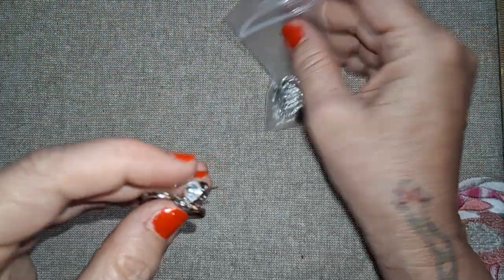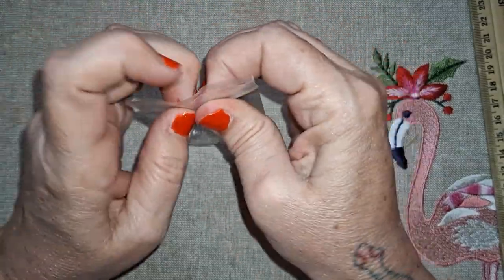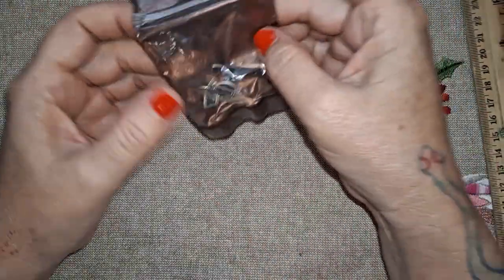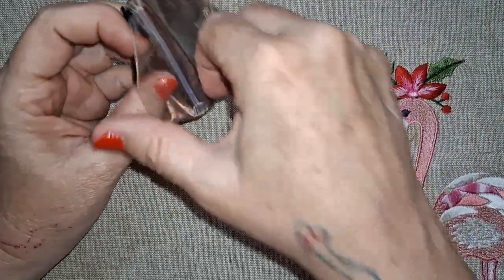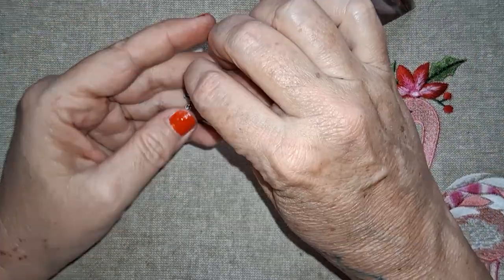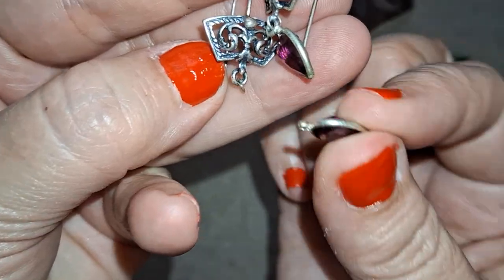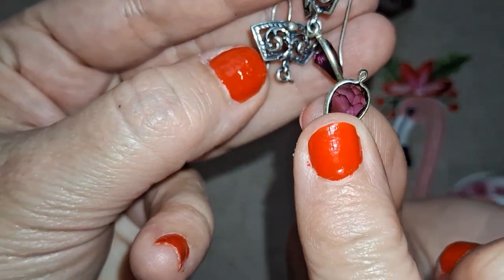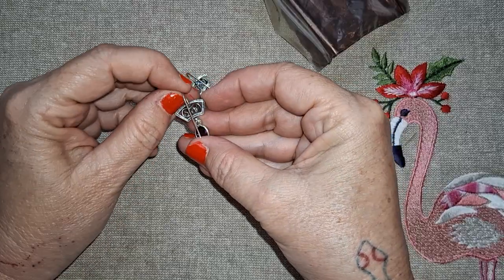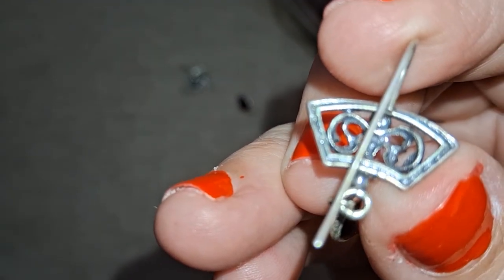No branding. There's the back. Some fashion earrings. These are some sterling silver that I have to fix. These are so gorgeous, but this is what they look like. And the little purple stone has come off of this one. So I need to fix that. I think they might have been marked like, oopsie. Here, I believe they're marked there.